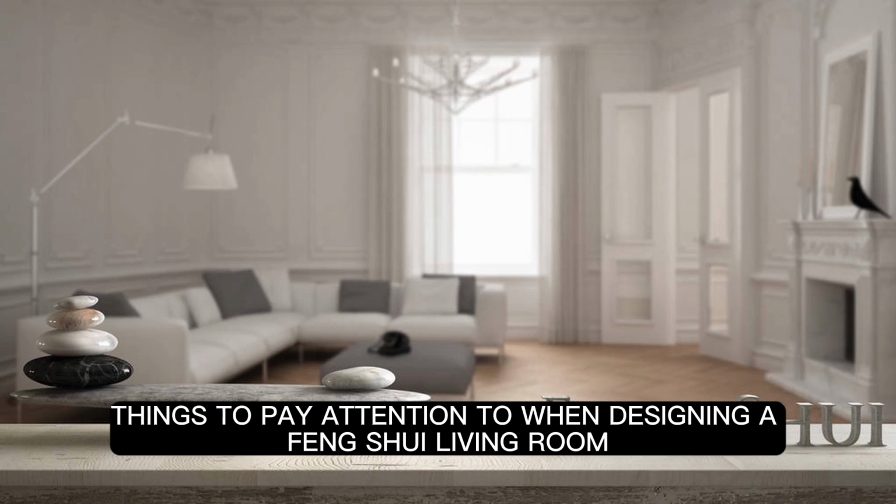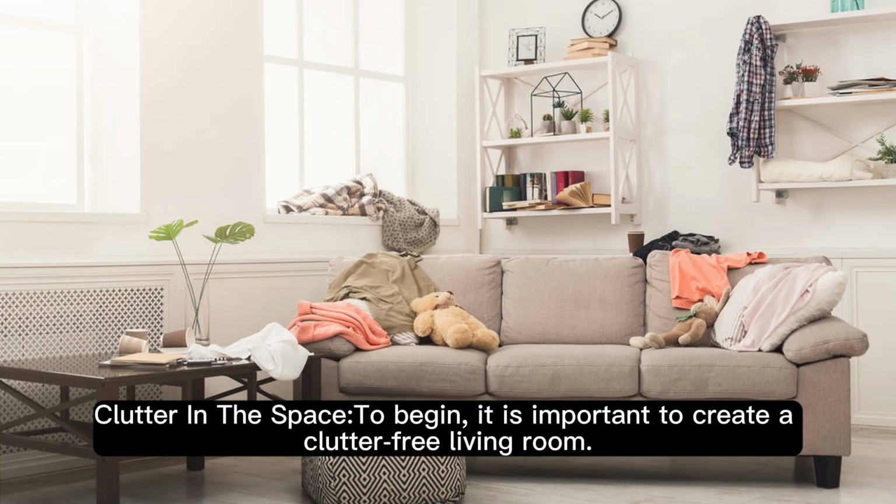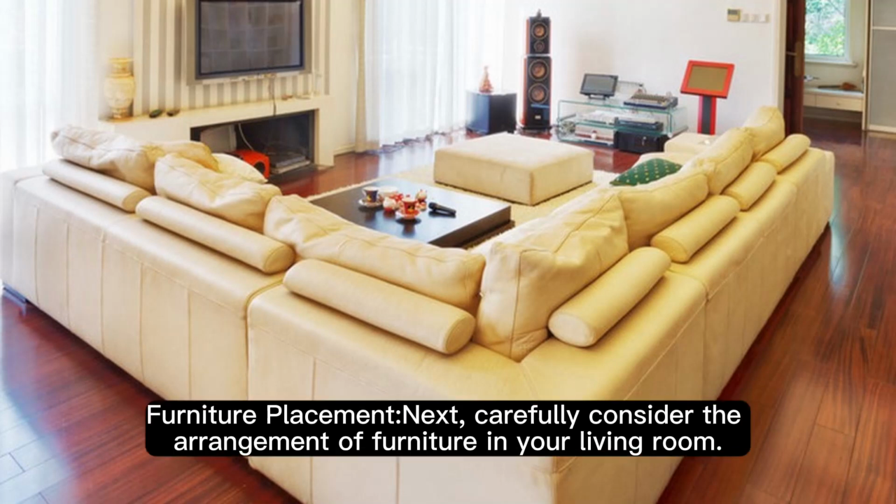Things to pay attention to when designing a Feng Shui living room. Clutter in the space. To begin, it is important to create a clutter-free living room. Furniture placement. Next, carefully consider the arrangement of furniture in your living room.